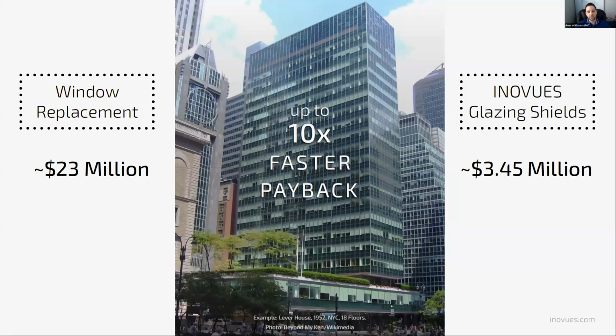And all of that can be accomplished at a fraction of the cost and time of window replacement, offering up to 10 times faster payback. And because of that, our solution is eligible for easy financing options with no upfront cost to building owners using PACE loans or through energy service companies, for example.